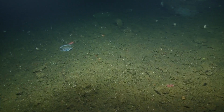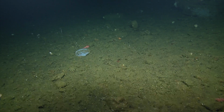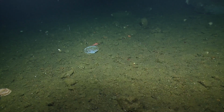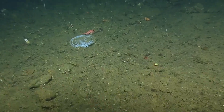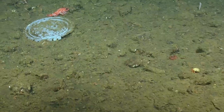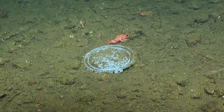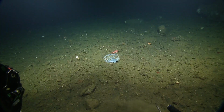Is that trash? Yeah, that looks like a bucket lid or something. Let's get a quick zoom. Like a paint pot lid or something.